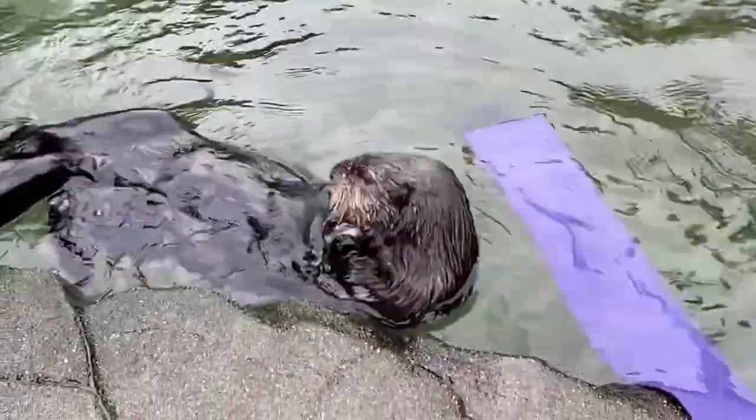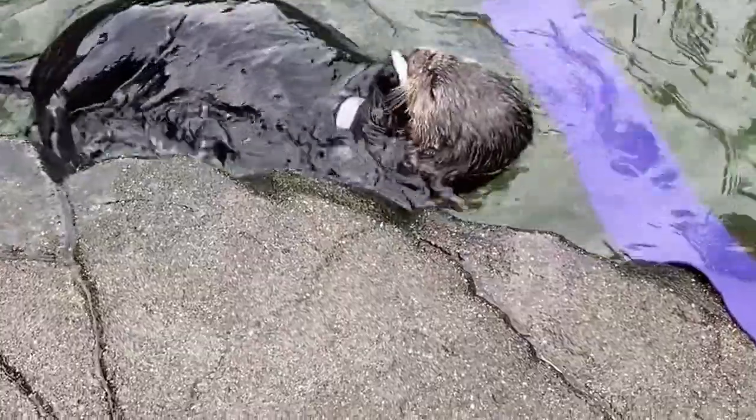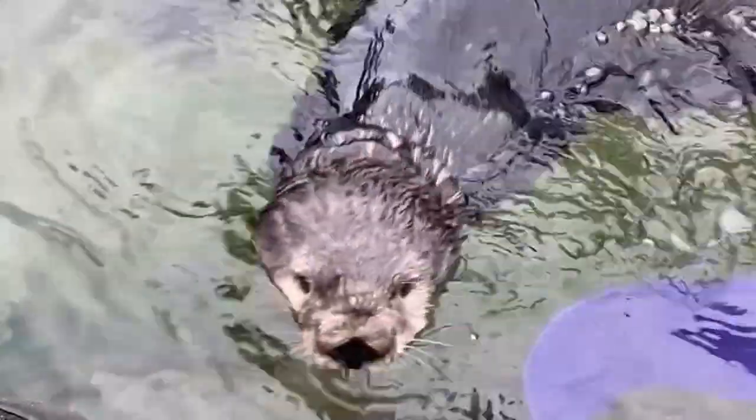Freezing it into blocks of ice so that they have to crack into it just like it were a clam or an oyster. The goal is to mimic natural behaviors and to keep their minds active and healthy.